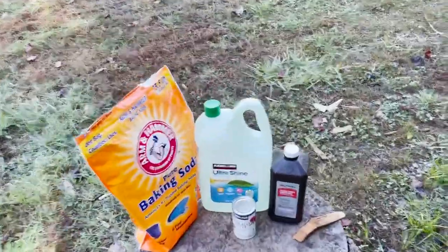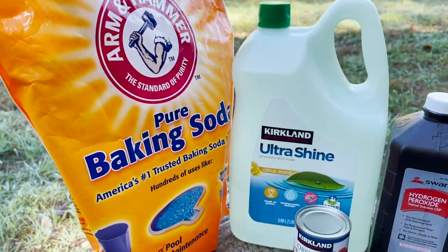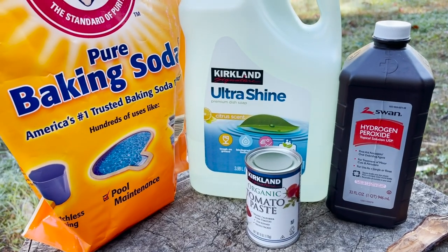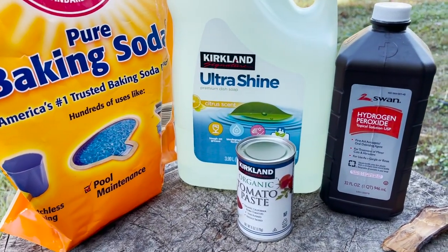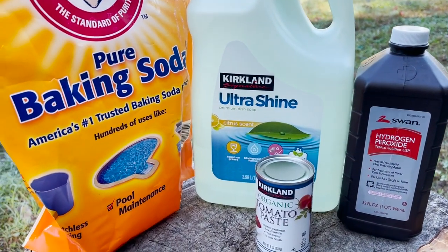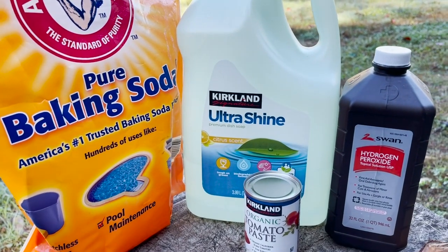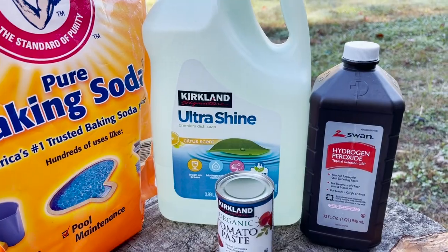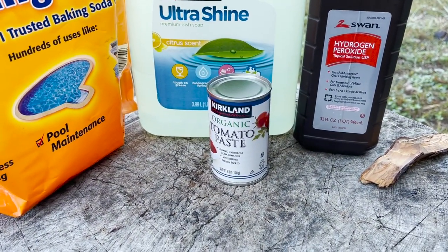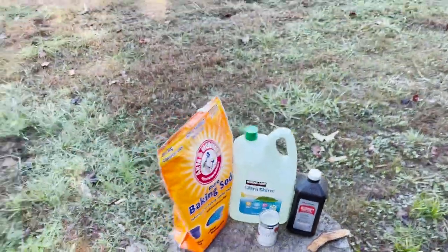This is the On Three special remedy for skunk spray. I'm going to throw all this stuff on Maggie here, and hopefully at least one of these things or the combination of these things is going to do the trick. We've got some pure baking soda, some ultra shine dish soap there, and a cat. Move it, cat. And some hydrogen peroxide and some organic, of course, tomato paste. And I really hope, for Maggie's sake, if she ever wants to come back inside the house, one of these things or all these things is going to work. We'll see.